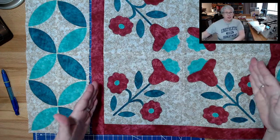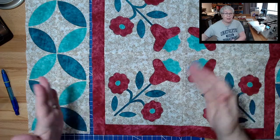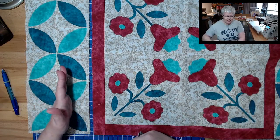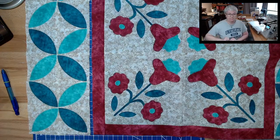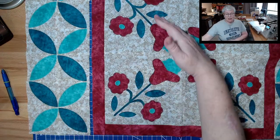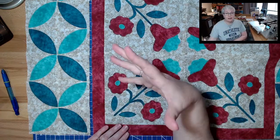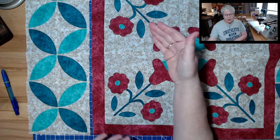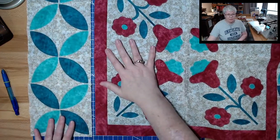If this section is too big, you're going to want to square this section up before adding this, right? It should measure exactly the same. All right. And if this is not big enough, you might want to take this border off and replace it with a new border that brings it to the same size as this section here. Right?